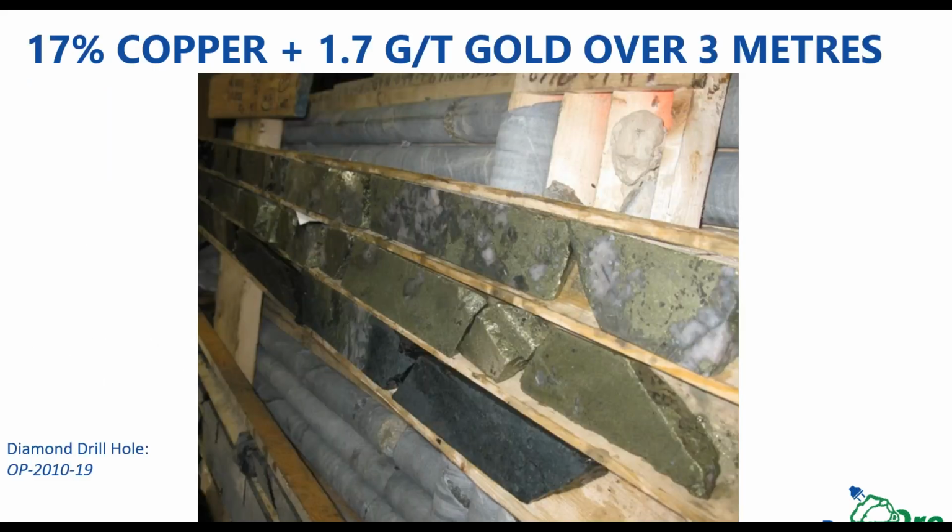So I'll start off with this. This is my favorite picture. I've shown this to a number of copper miners over the past few weeks, and it's sort of our metal money shot, if you will. It's effectively pure metal. You can see the drill hole, it's a historic yet compliant drill hole. It's over 17% copper, along with a 1.7 grams per ton gold over 3 meters.